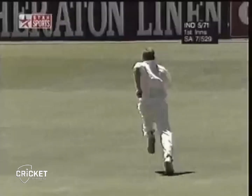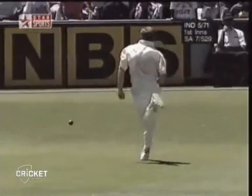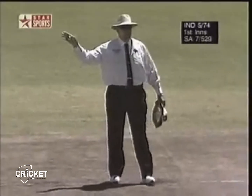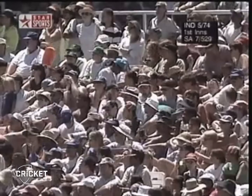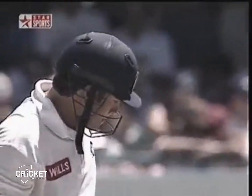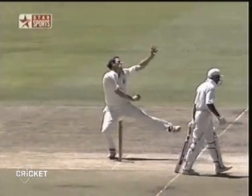Tendulkar launching into that. Wonderful sight, a cover drive. It may not carry all the way to the fence, and it will. Shaun Pollock in chase. Just can't get there in time. And Tendulkar cracking one through the covers. India moving on to 74 now for 5. A useful 4 for Sachin Tendulkar. Must be happy with that stroke.